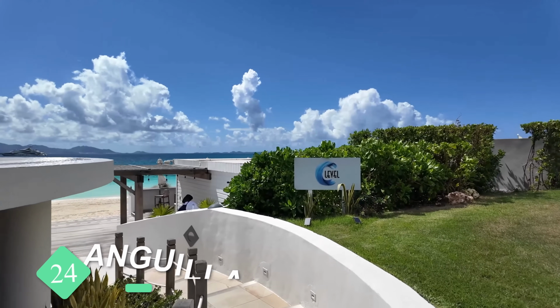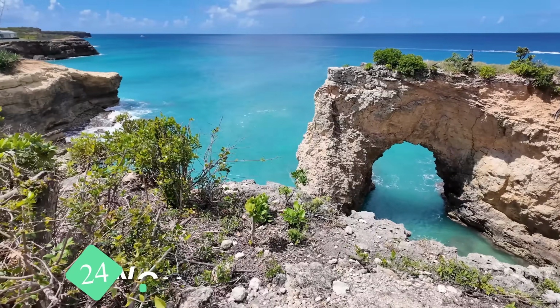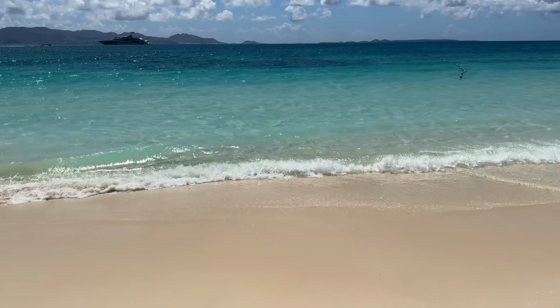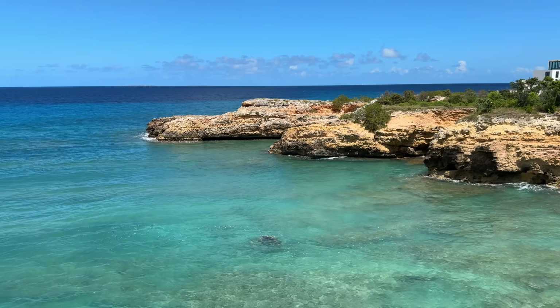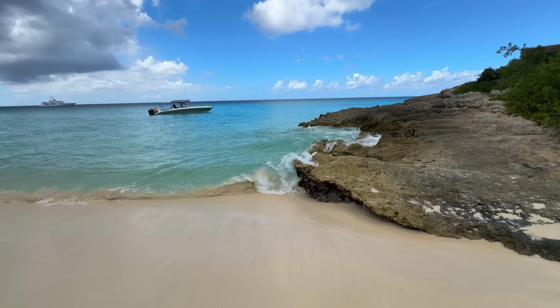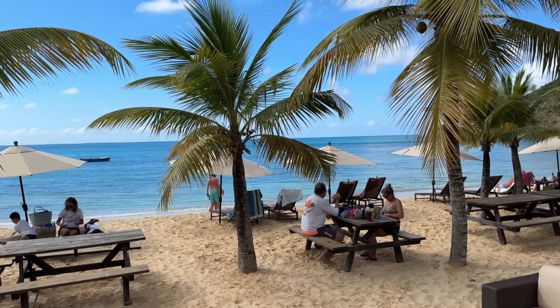Now here we are at Anguilla. This one was probably one of my favorite islands that I recently discovered along with Virgin Gorda. This one is absolutely spectacular, and I like it because it's laid back. You can have the island to yourself. It feels like it's not overly congested like many of the Caribbean destinations. It's very easy to drive around because it's flat. So Anguilla has some spectacular beaches.